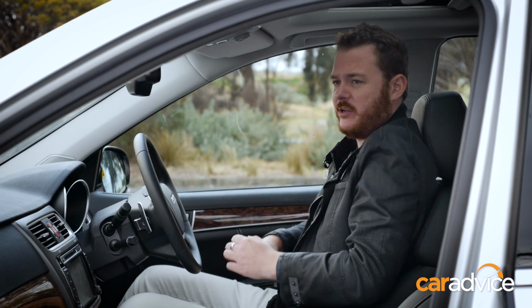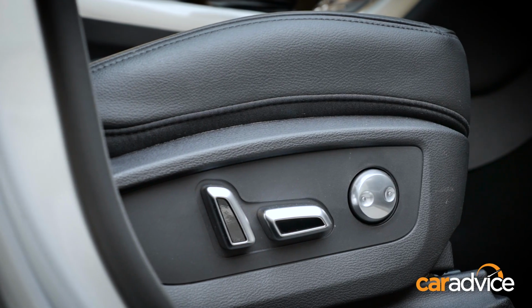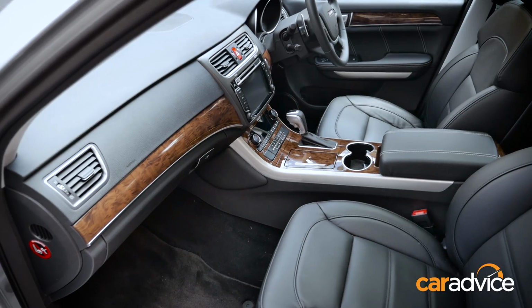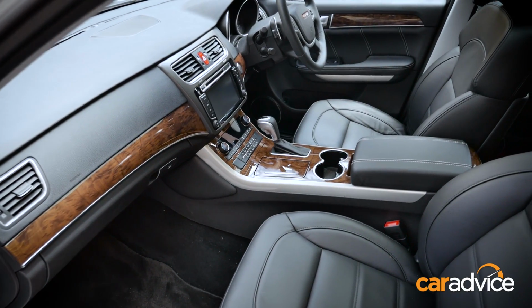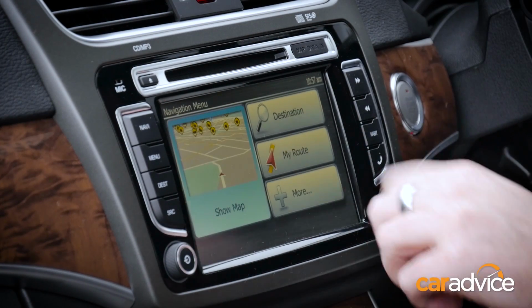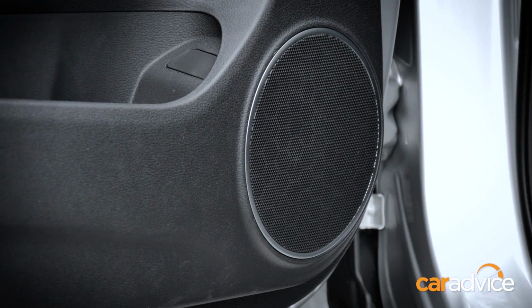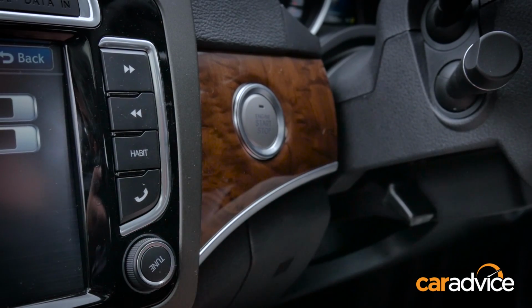And not only do these seats look a treat, they're really comfortable and supportive as well, and they've got plenty of electric adjustment, and the Australian leather feels supple and hard-wearing. The equipment levels are strong. Read the review for the whole array. The screen is responsive enough, albeit with dated graphics, and the sound system is particularly excellent. This habit button is just weird though.